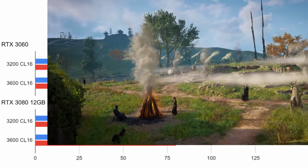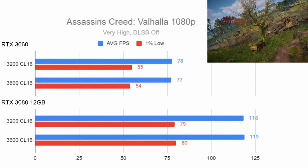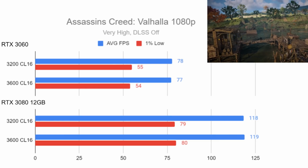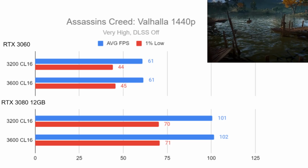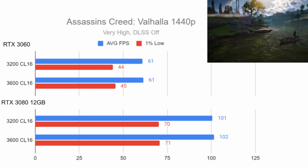Next up is Assassin's Creed Valhalla at 1080p. And here we just don't see any appreciable FPS increase going to faster memory, either with the RTX 3060 or with the much faster RTX 3080 12GB. Any small changes are most likely margin of error. Finally, at 1440p, it's essentially the same here. It'd be hard to separate any actual gains from the margin of error with either GPU.